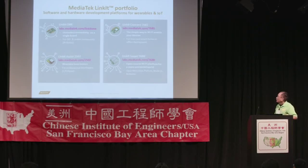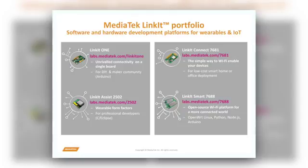Here are snapshots of the 4 platforms we provide. It's our portfolio of Mediatek Labs platforms we offer to the community. Those 2 on the left side are based on our chipset, MT2502. Those are feature phone-based chipsets, but we enhanced them and made them suitable for wearables and IoT.